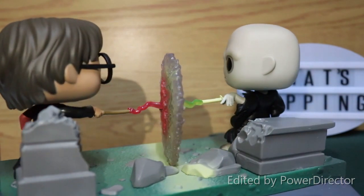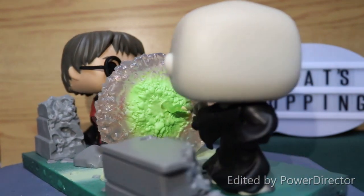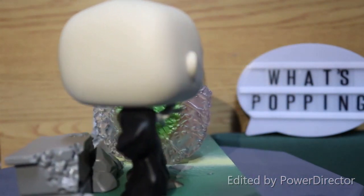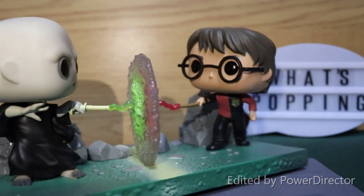And I love the way that the paint has gone from the luminescent mold of the end of the spell into the green or the red paint, depending on which side you're looking at. And then it sort of splashed out into the Priori Incantatem that the two characters are locked in. So that to me is epic.